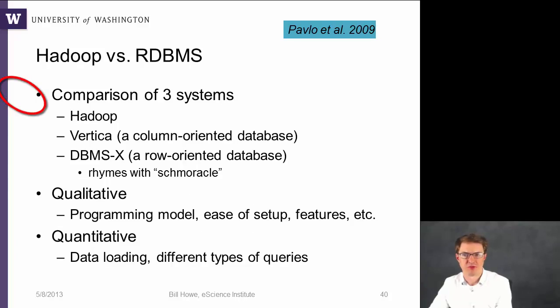So the comparison was between three systems: Hadoop, Vertica, which was a column-oriented database, and RDBMS X, which shall remain unnamed, although you might be able to figure it out. We haven't learned what a column-oriented database is and what a row-oriented database is, but we may have a guest lecture later that will describe that in more detail. For right now, just think of these as two different relational databases with different techniques under the hood.